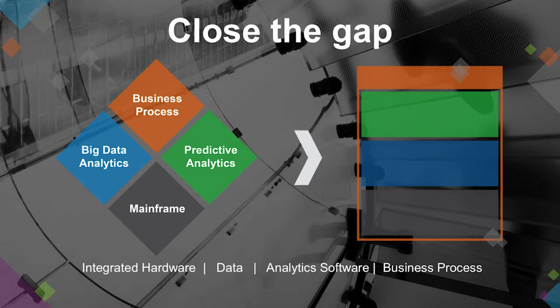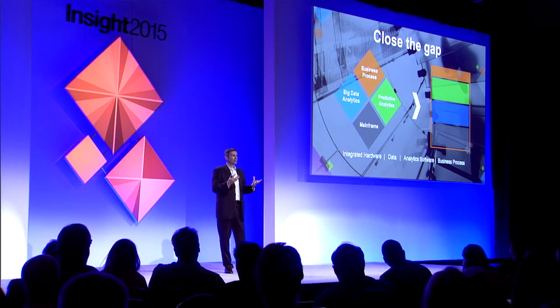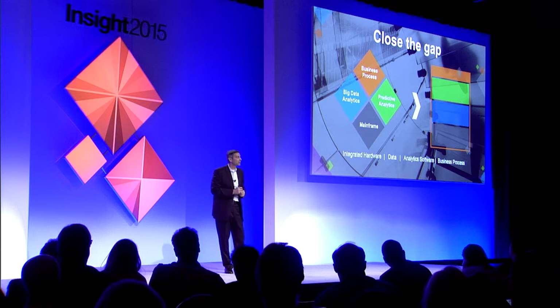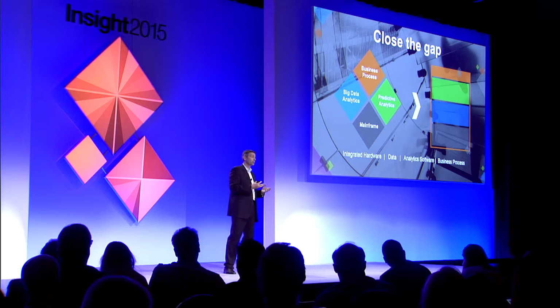Your transactions run on a mainframe. You're creating a new big data analytics project. You're creating a data lake over in a different organization. Your data scientists pull out data, copy the data as we've seen earlier, into yet another system, and then analyze the data, create a great predictive model, and if you're lucky, they score it once a month, maybe once a week. Well, what if you could move that all back into your system and do that in real time? That's really the vision that we're looking at.